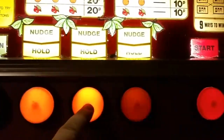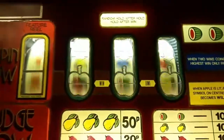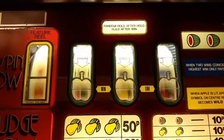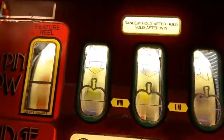Oh, and we have a hold. So we hold them all. Once you hold on this, you cannot cancel them. There's no cancel. Here we go again. I love that sound. 20p. That and the nudge are the only two sounds this machine has. Apart from the squeal when they go around.